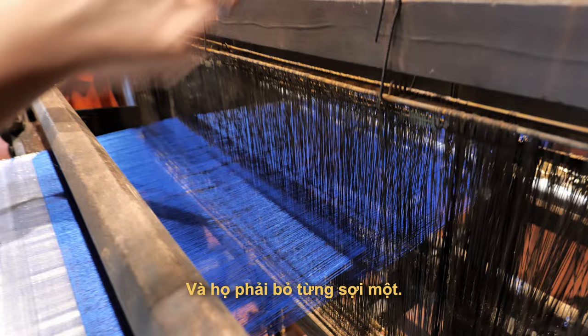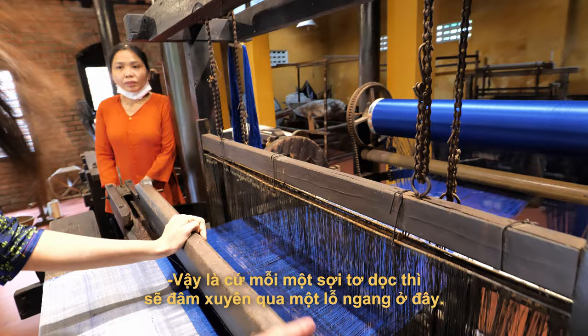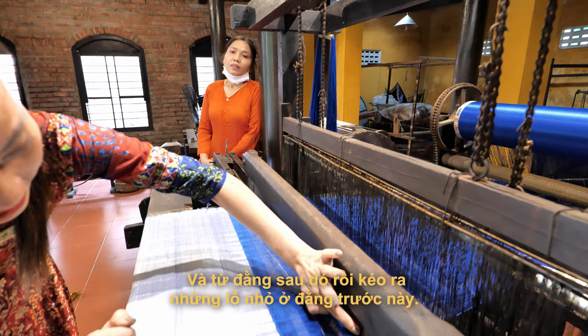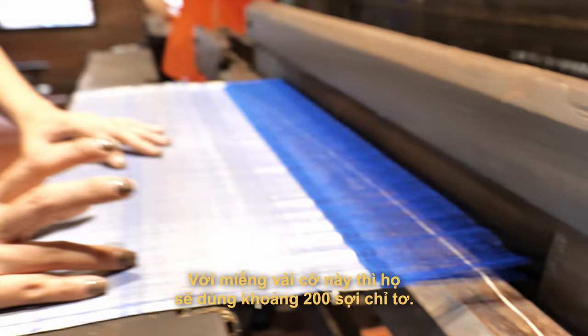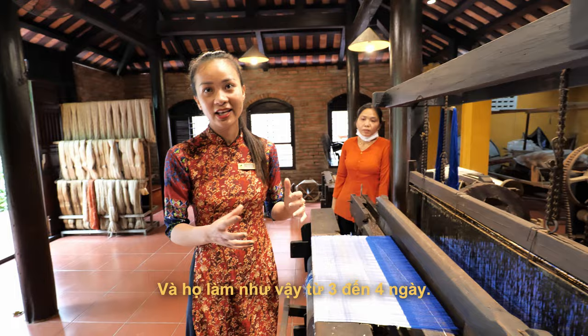Every vertical thread will go through a corresponding horizontal hole. Then from here we continue to set up this smaller hole, and continue one by one by hand, depending on the size of the fabric. With this size, they use about 2,000 threads, and it lasts about 3 to 4 days. There are two ladies, one lady in there and one lady in here, setting up together only by hand.